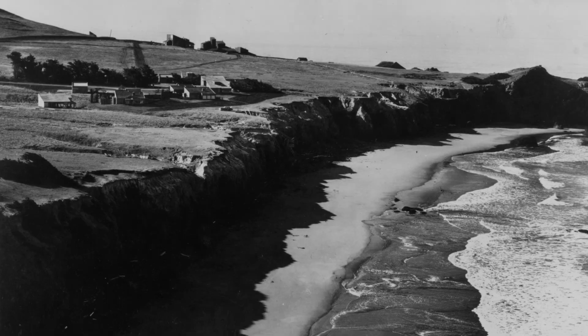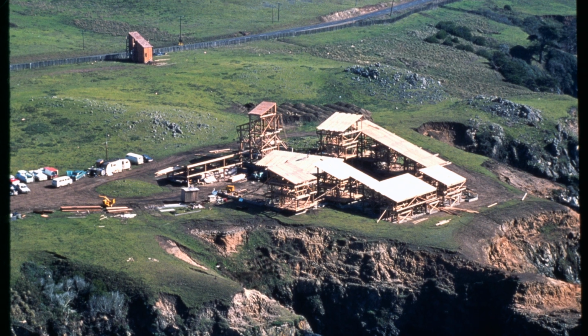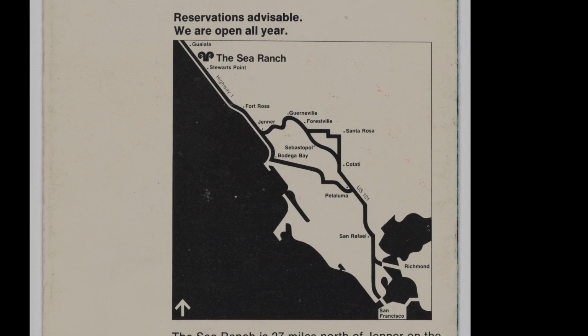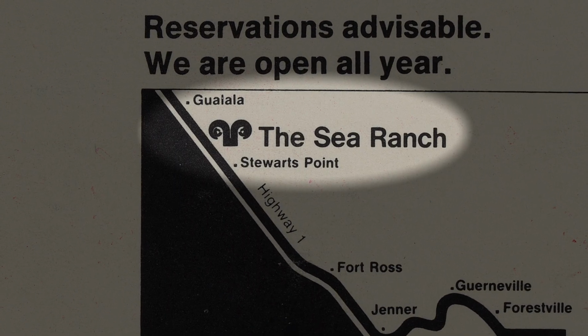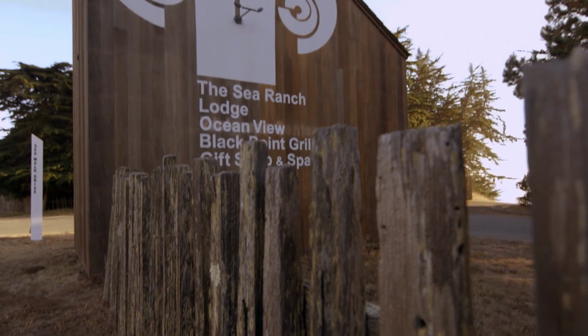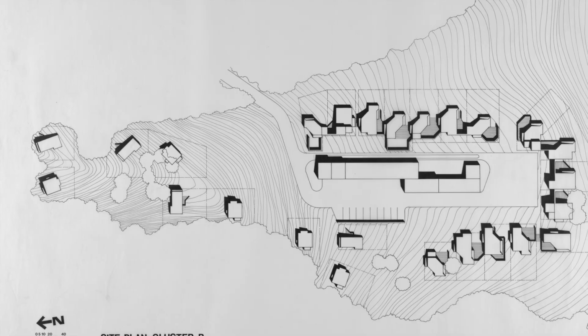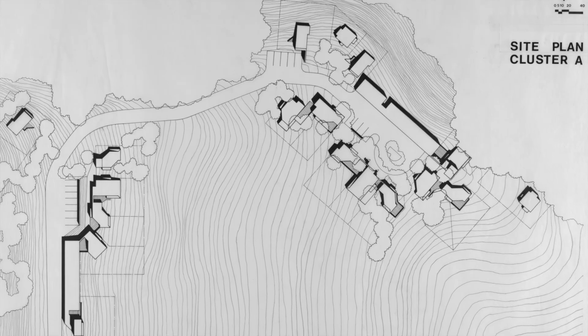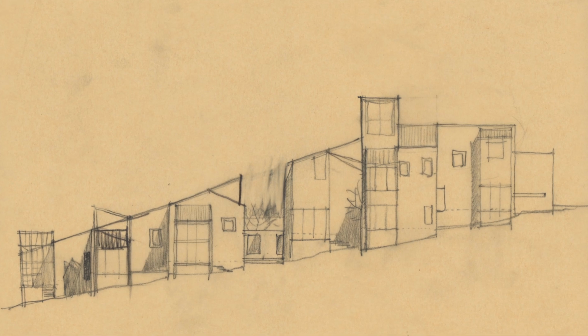Al Boki was the client. He had been an architect in Los Angeles, and he talked Castle and Cooke into buying some of California and developing and spending their money on that. So they bought 10 miles of the California coast from Stewart's Point to Gualala. He said, I wanted to do something in architecture that was more than individual buildings. I wanted to have to do with being able to make whole places.